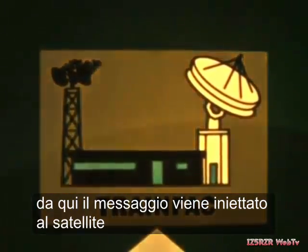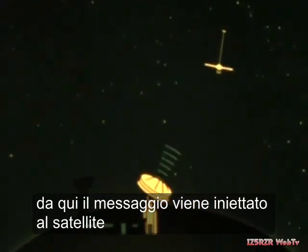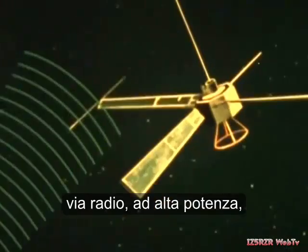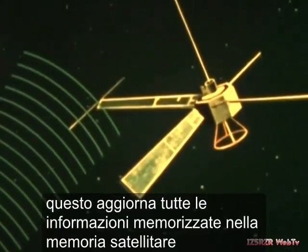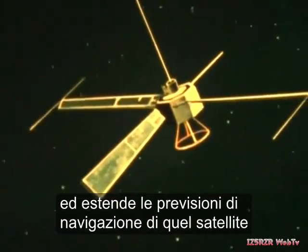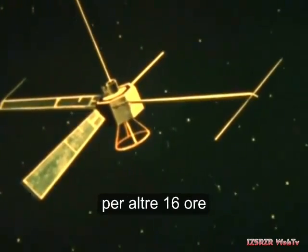The computer center prepares a message containing these orbital coordinates and sends it to the injection station. From here, the message is injected into the satellite by high-power radio transmission. This updates old information stored in satellite memory and extends the navigational utility of that satellite for another 16 hours.